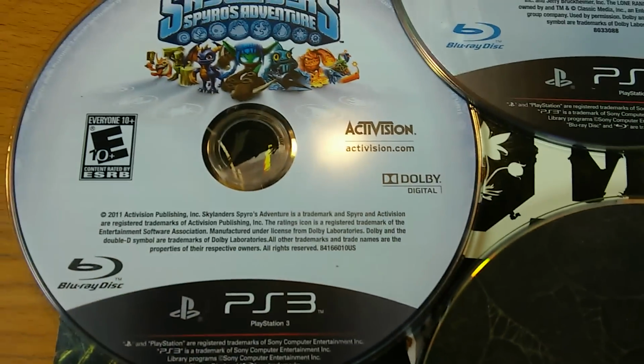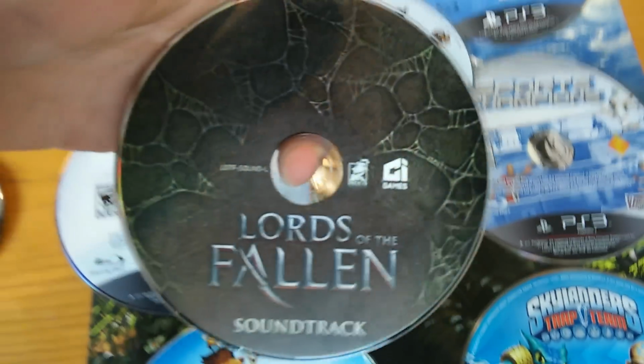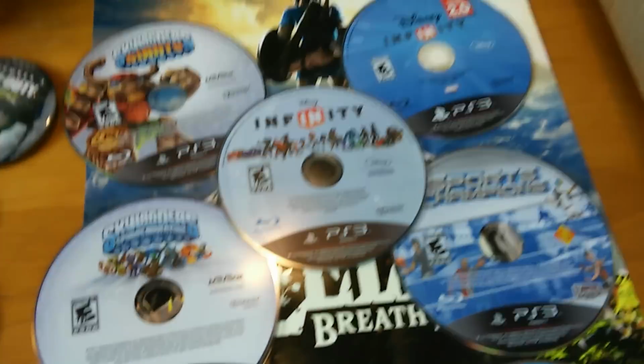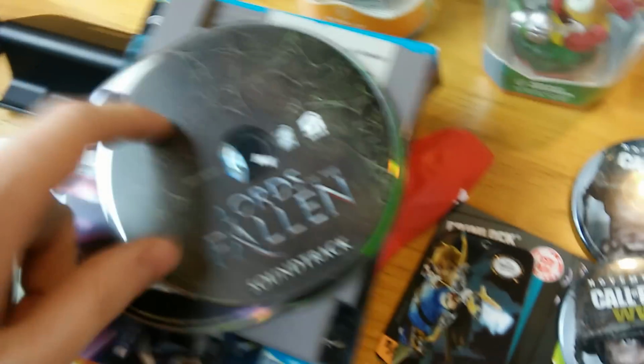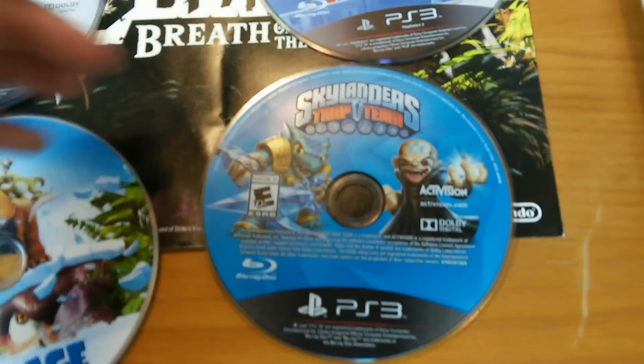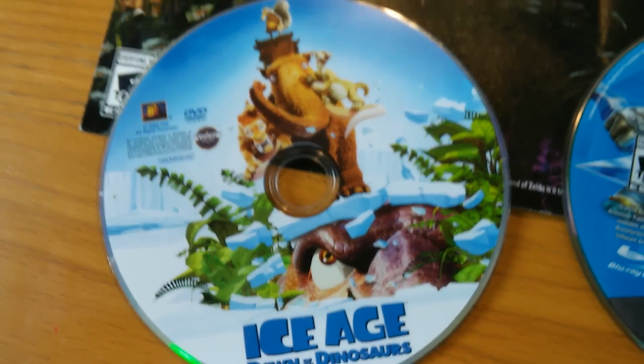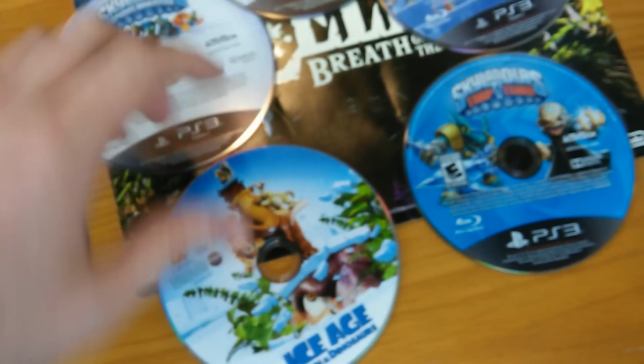This is Skylanders Giants. We have Skylanders Spyro's Adventure. We have Sports Champions. We have Lords of the Fallen, which I did not test out. I really want to listen to the soundtrack of this, so I probably will very soon, and I might even let you guys know how it sounds, if I remember. But either way, we have Skylanders Trap Team, and we also have the Ice Age Dawn of the Dinosaurs movie, which I do want to watch. I have seen it already, but I have the DVD now, so I might as well watch it.